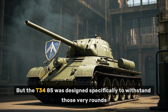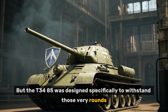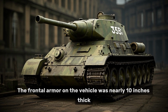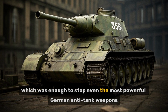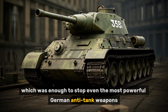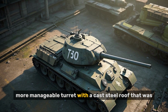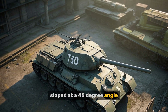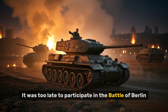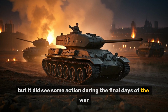But the T-34/85 was designed specifically to withstand those very rounds. The frontal armor on the vehicle was nearly 10 inches thick, which was enough to stop even the most powerful German anti-tank weapons. In its place was a smaller, more manageable turret with a cast steel roof that was sloped at a 45-degree angle. It was too late to participate in the Battle of Berlin, but it did see some action during the final days of the war.